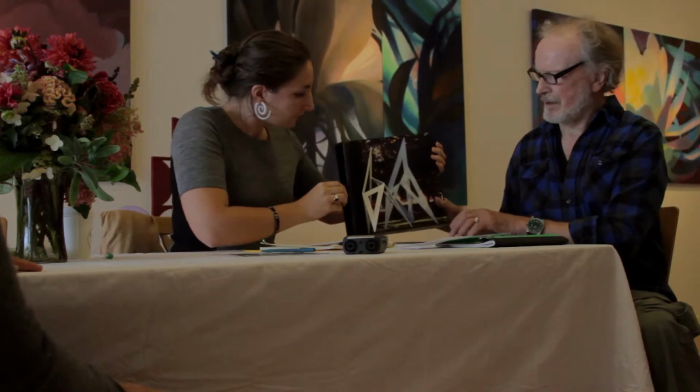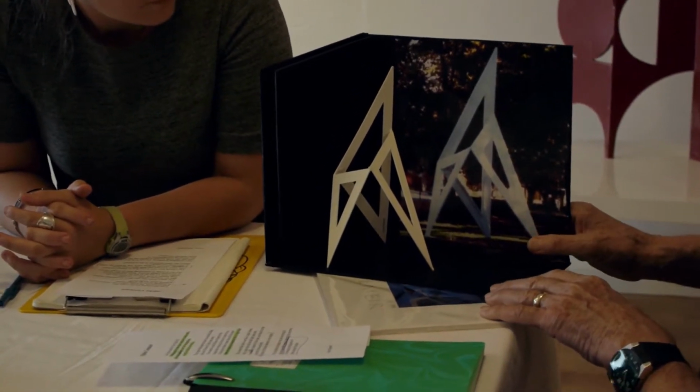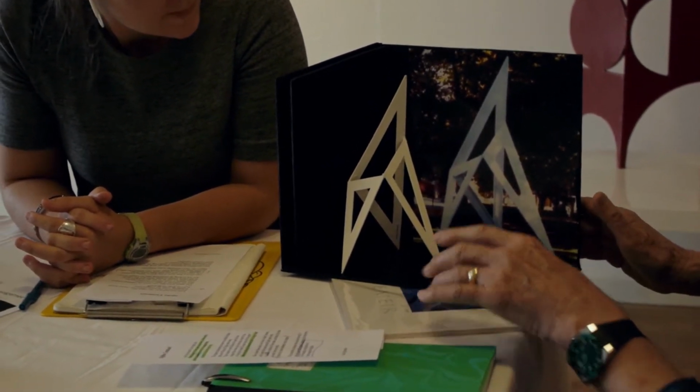So why don't you tell us a little bit more about... Okay, here is a mock-up or a maquette of Alpha Centauri, the sculpture. This is about 9 inches tall, and this is the actual sculpture, which is now at the Woodstock School of Art, and this is 16 feet tall. The bottom dimensions are 8 feet and 6 feet.